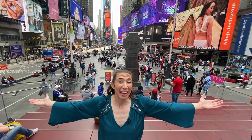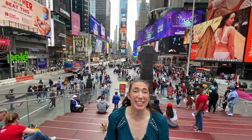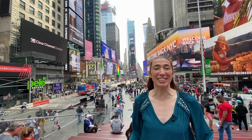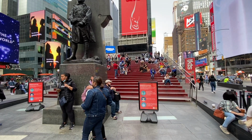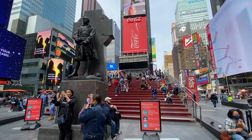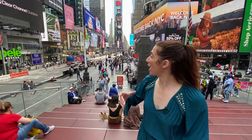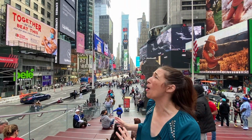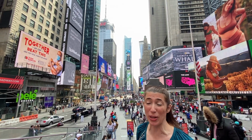Times Square. Yes, it is crowded. Yes, it is noisy. But there is a reason why tourist traps are tourist traps, and that's because people like them. People come here for the energy. This is known as the crossroads of the world. And where I'm standing right now is an area known as the Red Steps. And from the Red Steps, you get this amazing view where you can people watch people from all over the world, soaking up the magic of New York City.